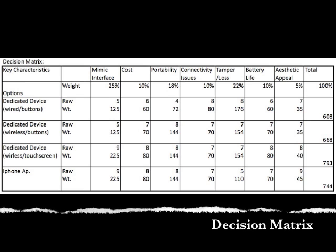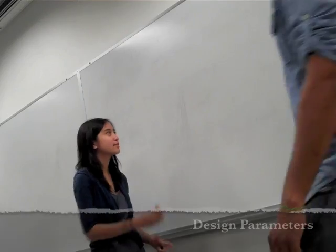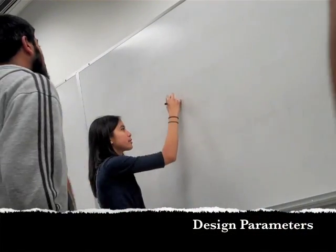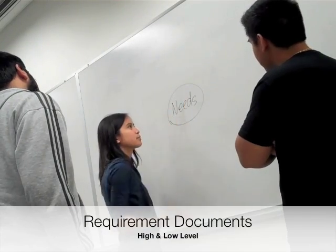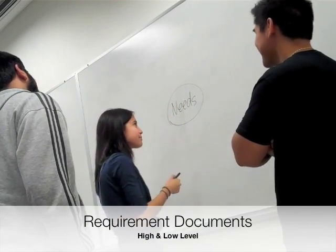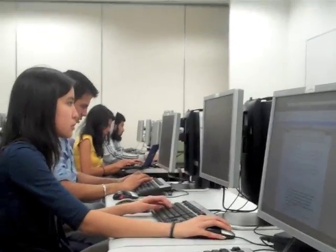From this feedback, we were able to create a design decision matrix to quantify the options of the remote. These include whether it is wired or wireless, and have a touchscreen or have physical buttons. From taking user needs into consideration, we were able to conclude that wireless and touchscreen are good requirements for our remote control. These requirements and others were laid out in requirement documents. Requirement documents detail the specific features and functions the product will be able to perform. We wrote out 2 types of requirement documents, a high-level requirement document and a low-level requirement document.